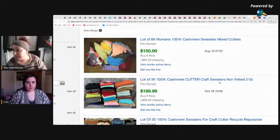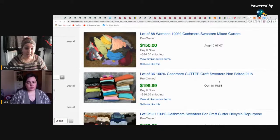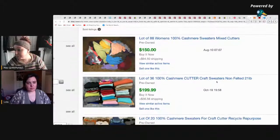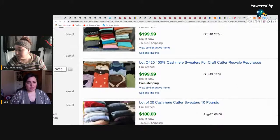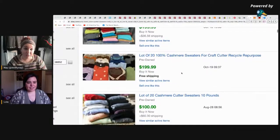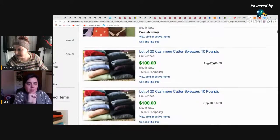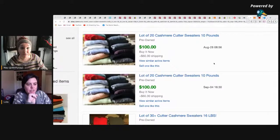I have some. So these are Cutter. I actually pulled up a search for Cutter sweaters. If you look on eBay, there's Etsy too. There's a ton of them. So you can see, I mean, this is more like 88, 150, 36. 20 for $200. Yeah, I mean, you could find 20 cashmere sweaters that have flaws. Yeah, well, and this one says 10 pounds. We still pay about $1.20 depending on your bin.